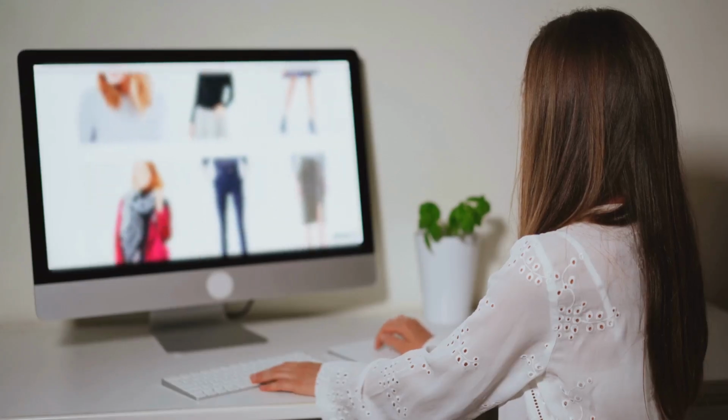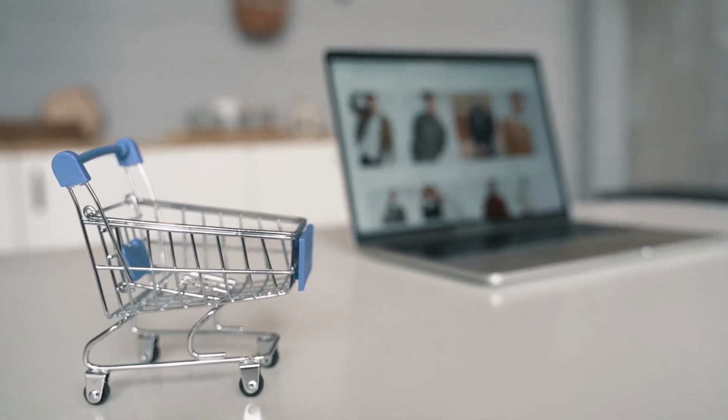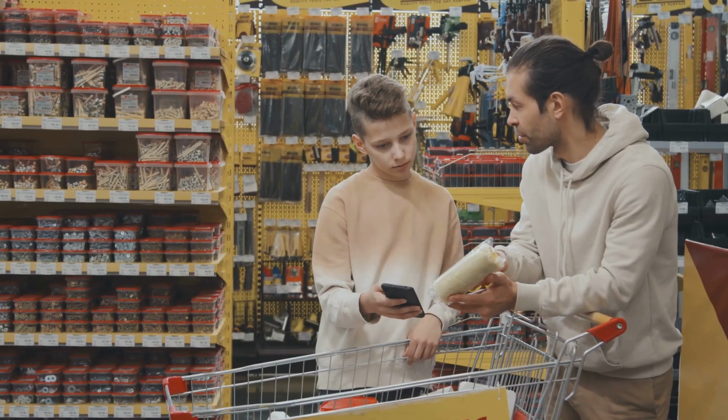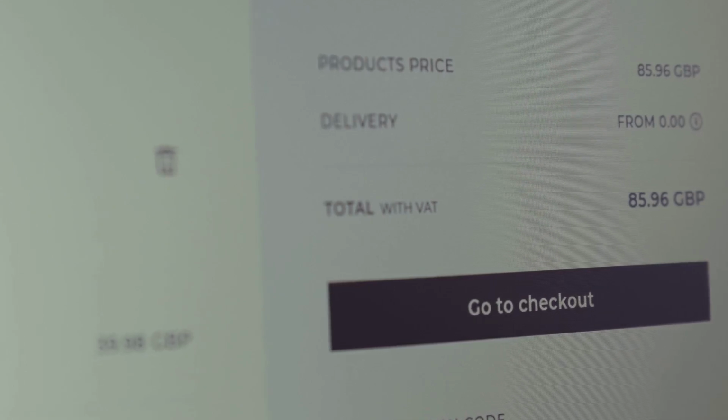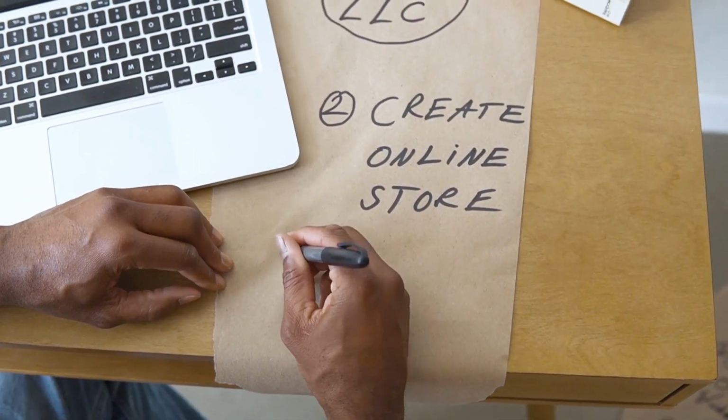Pay attention because this could be your ticket to freedom and flexibility. First, finding the right product. You can't have an online store without a product to sell, right? But here's the catch. Not all products are created equal. Some fly off the shelves while others sit there, collecting virtual dust. So, how do you find the right product?